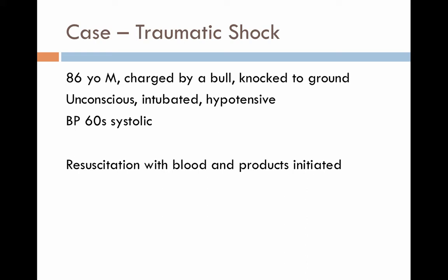was unconscious. He got intubated on scene, was pretty hypotensive, went to the nearest hospital, but then was pretty quickly transferred to our facility, and his blood pressure was in the 60s systolic, and he had received already some blood products, some fluids, and was actually started on vasopressin, or I think norepinephrine and dopamine at the other hospital, and those were running when he hit our facility when it was still hypotensive.